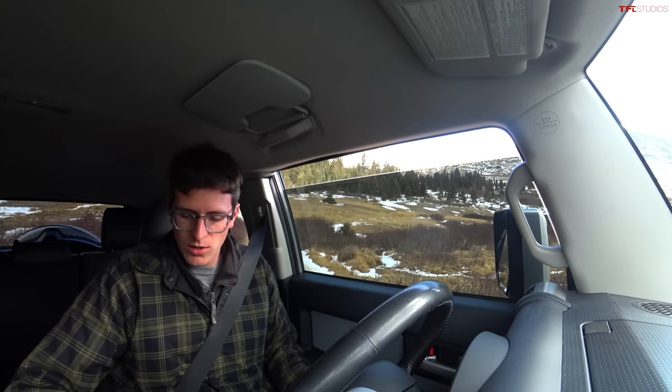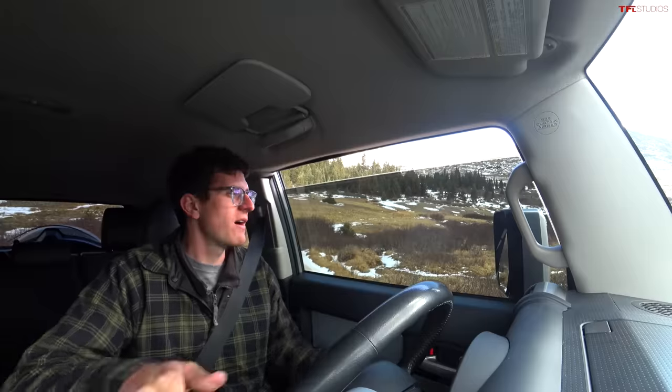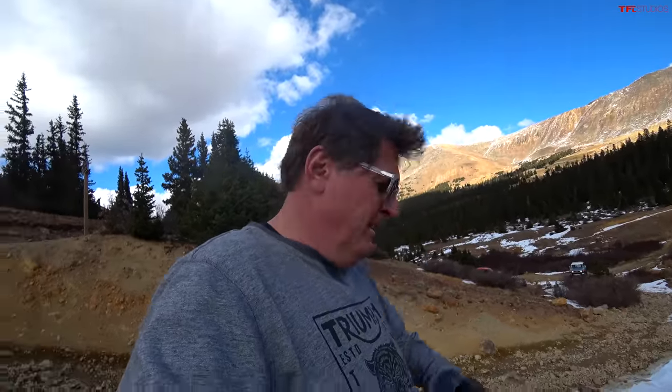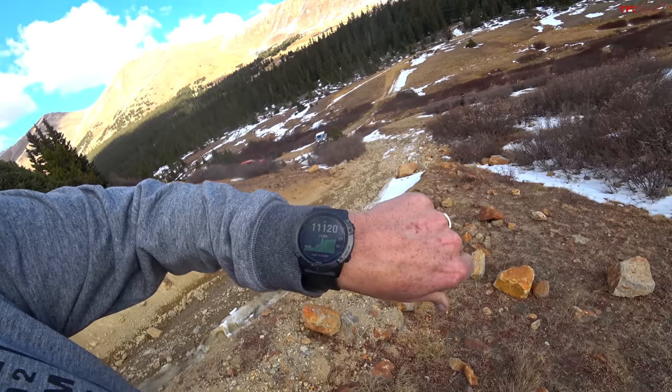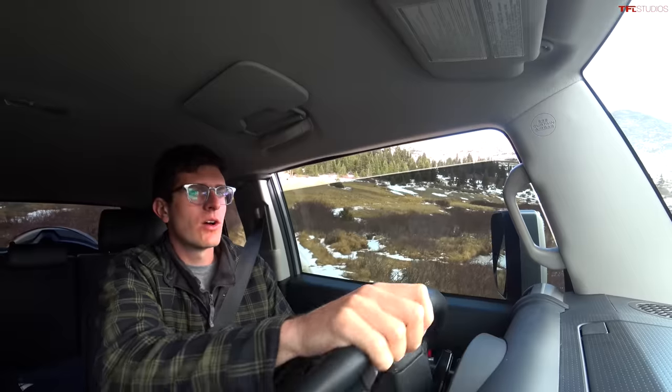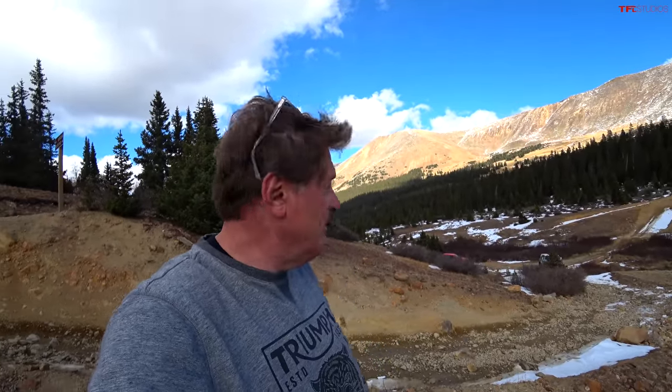So I'm going to go low range, drive, A-Track on, handbrake off. I'm out of breath. We're at, I can see what my watch says, 11,120 feet above sea level. Now going up this hill, I do actually have this pretty cool little thing. Here, let me show you really quick. I do have a little inclinometer here as well as a compass, so I'll let you know how steep it gets. So let's see how he does going up this pretty rocky and steep hill. Hard to tell how steep it is, but maybe you can tell by my breathing, it's pretty steep.